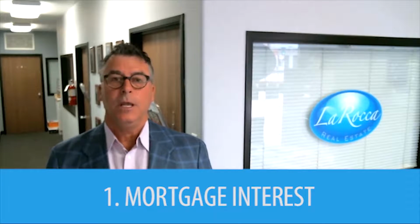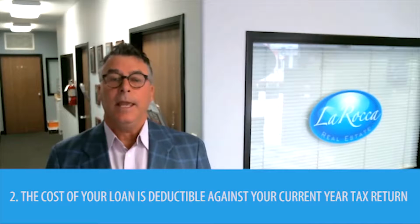your annual tax returns. So the number one tax deduction as a homeowner is your mortgage interest. You can deduct the total amount of your interest paid every year against your taxes, a great benefit of home ownership. Number two, if you bought, or the year that you bought a home, say for instance this year, the cost of your loan or the points that you paid for that home loan are also 100% deductible against your current year tax return. That's the year that you actually bought that property.